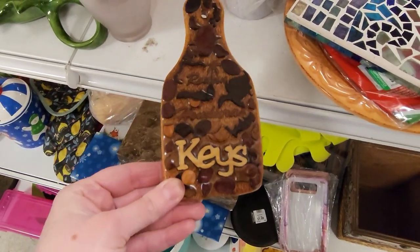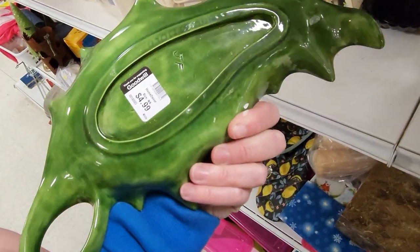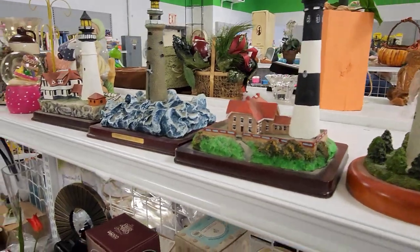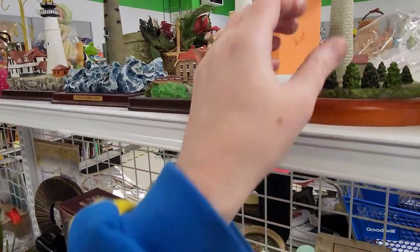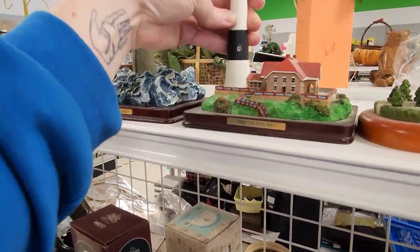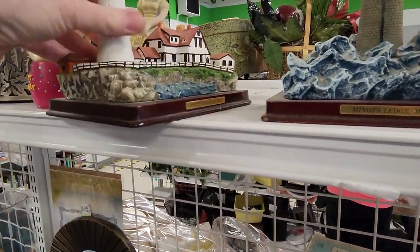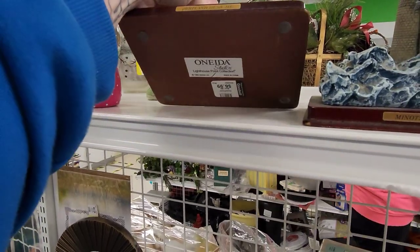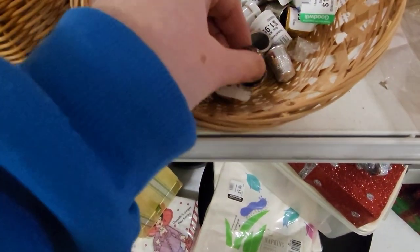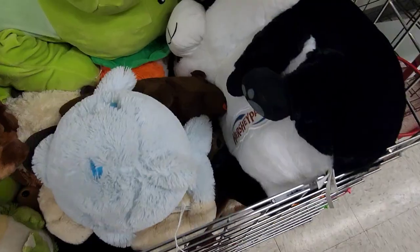Keys. It's a big leaf. JF made that. We have all the lighthouses up here. This Cape May lighthouse. I think this is a Cape May. Yep, Cape May. This one is Fire Island. Minot's Ledge, I think. And Portland Head, Maine. $6.99. Oh, the thimbles. I'm surprised they don't have this bag up front. Thimbles, yeah. It's cute.